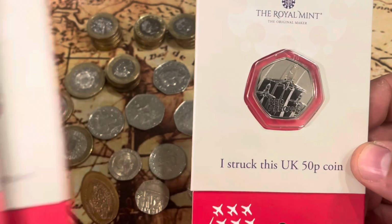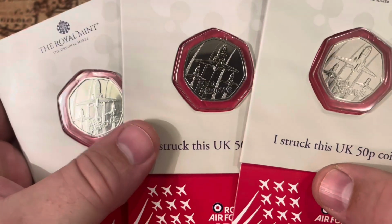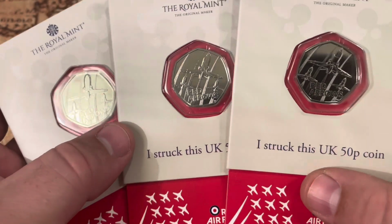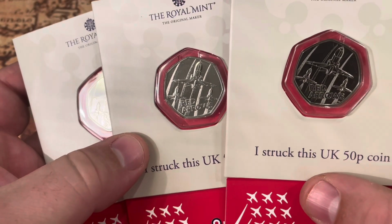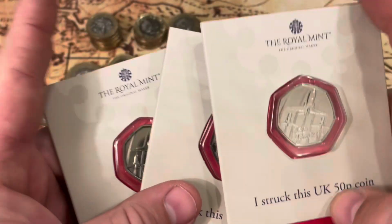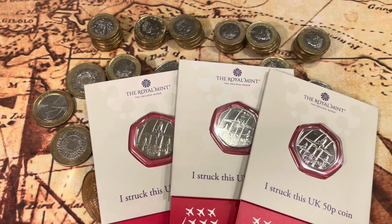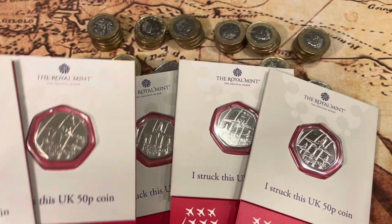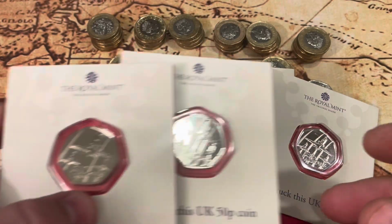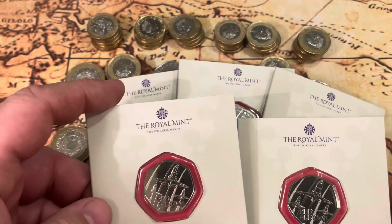When I went to the mint, they allow you to strike one coin, and then they give you an option to purchase two others. So you get a total of 3 coins that have been pre-struck, and those are the ones I got right there. But since I was from out of the country, they allowed me to get 2 extras, so I ended up getting a total of 5 of these strike-your-own red arrow 50Ps.